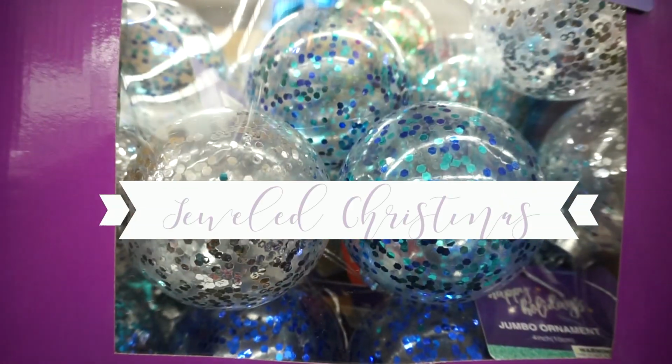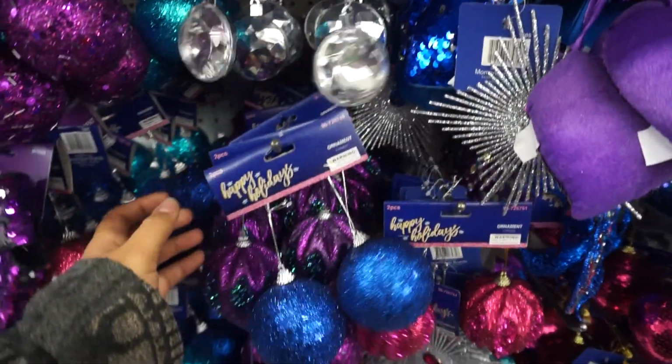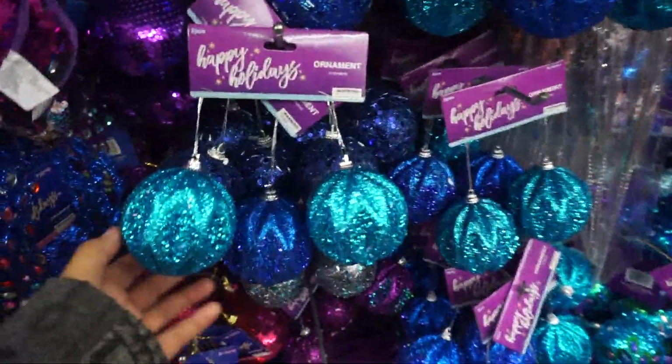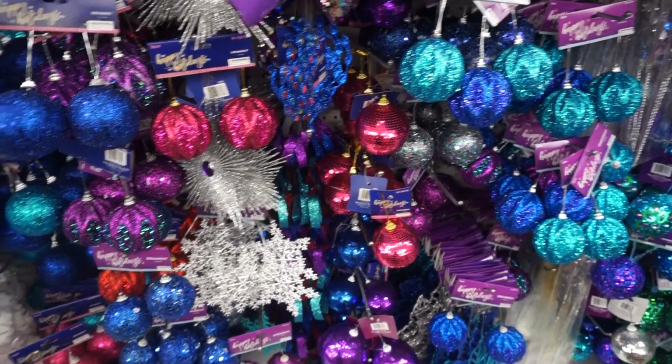This is my second favorite scheme, which is the jeweled Christmas. I really think this is just super rich and like, I don't know, just so girly and so fancy. I loved all the ombre and like the confetti ornaments. I took a lot of those.